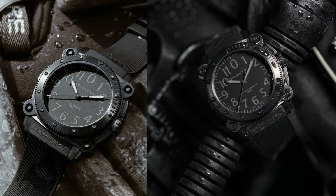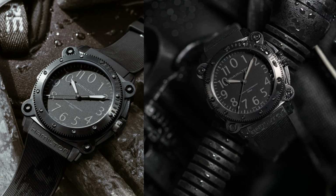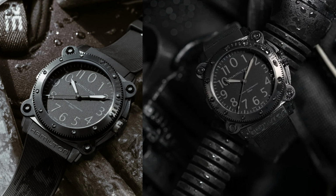To say the least, the new Below Zero is an absolute spec monster and features a new design with welcome additions. The original was completely blacked out, with the case and bezel made in PVD black titanium, and the black dial featured black hands and black lume indices. It wasn't all that legible, but looked really cool and built like a tank.